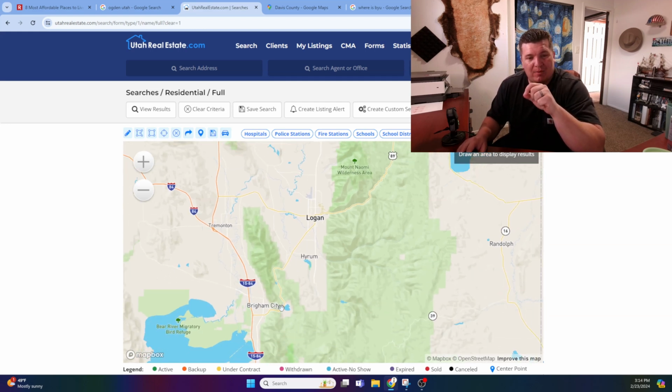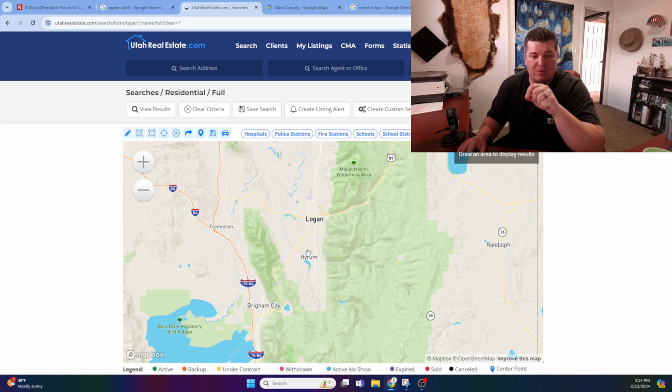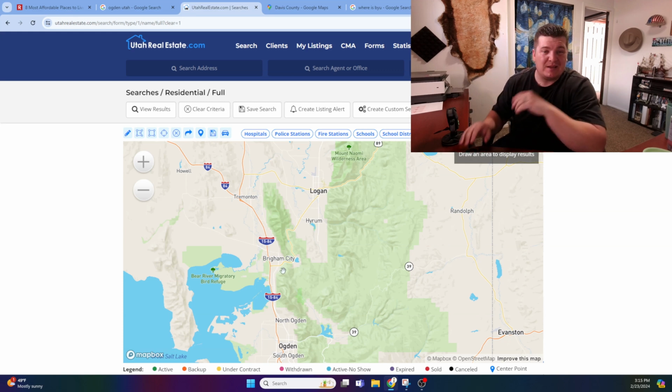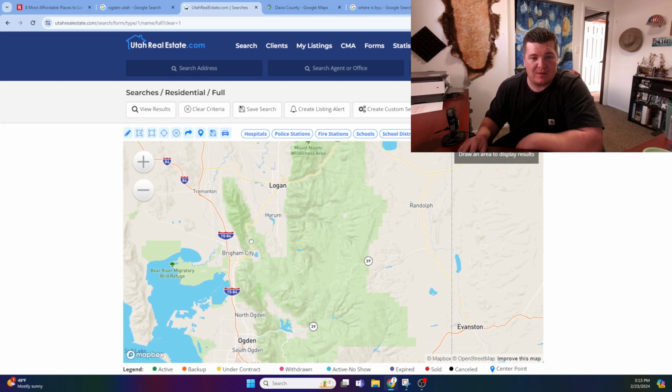Your largest problem with living in Logan is that if you wanted to work, let's say in Ogden, you have to go through Sardine Canyon every day. And Sardine Canyon, at least 3 or 4 days a year, is going to be completely closed off. And so your trek's going to be a little bit longer.